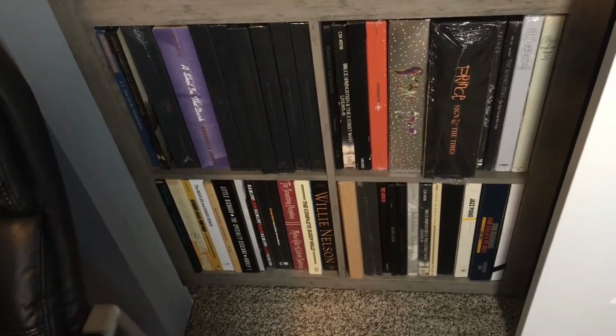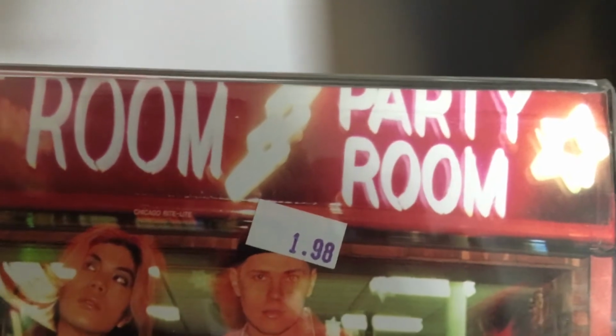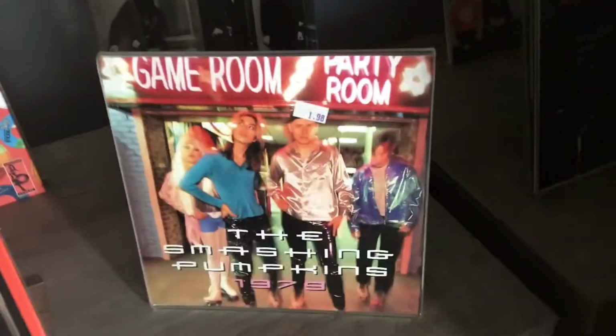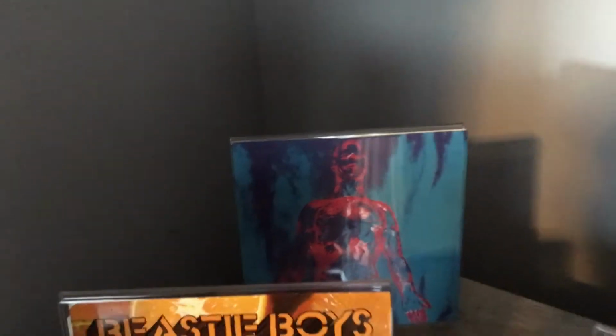Here I have more box sets. More of my 7-inch picture sleeves. $1.98 for a 7-inch single. Boy, those were the days. I have the Pumpkins, Rage, the Beasties, Nirvana.